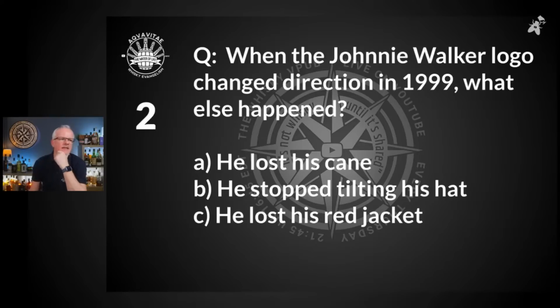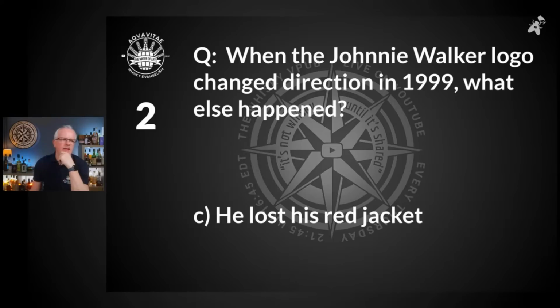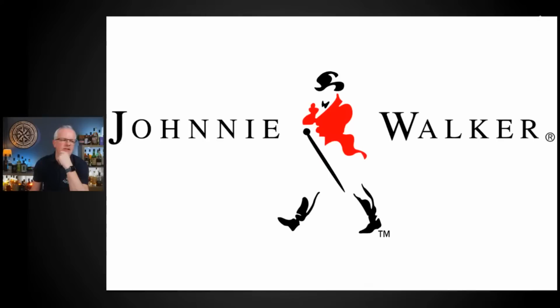So what happened, as well as Johnnie Walker changing direction? Did he also lose his cane? Did he stop tilting his hat? Or did he lose his red jacket? Most of you got this absolutely right. Some of you wobbled a wee bit, saying he stopped tilting his hat. He lost his red jacket is the answer. Let's look at these logos here.